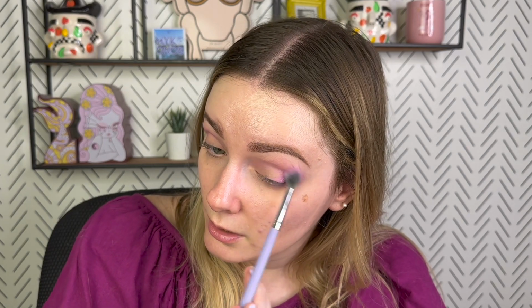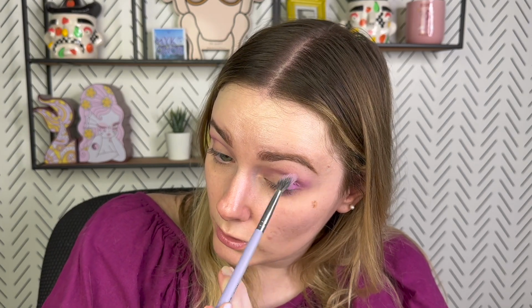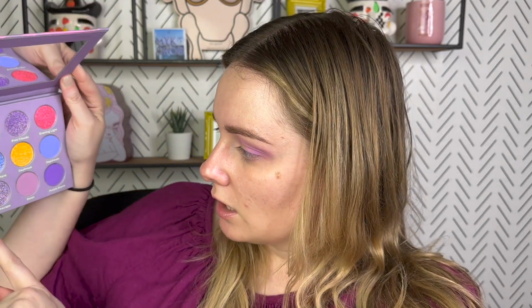The two palettes I've used from Gloss God so far only had shimmers. I feel like I said that already. But anyways, I know what to expect of the shimmer quality, but I did not know what to expect of the matte quality. I'm trying to decide if I want to deepen this, but I feel like the darker purples in this all go cool toned, and I really want to keep this like a warm tone purple look. So I think we're going to make this easy.